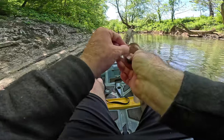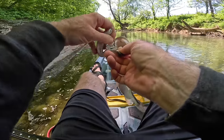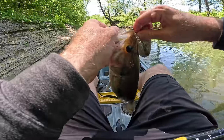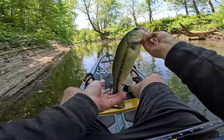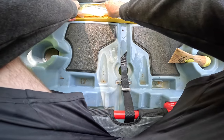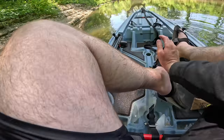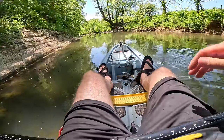Dad, Tony, he's the good luck charm. Lord of mercy, that fish wrapped that coal shad. It looks like a piece of calamari. That's funny. It's a little dinker, a little 13 incher. Let's see how long that fish actually is. He is 14 inches. Oh Lord, calm down, fish. Golly. Okay, get out of here, crazy. That was fun.